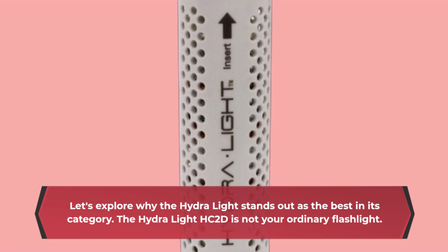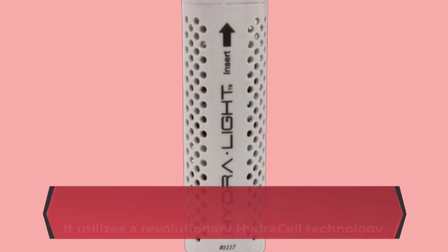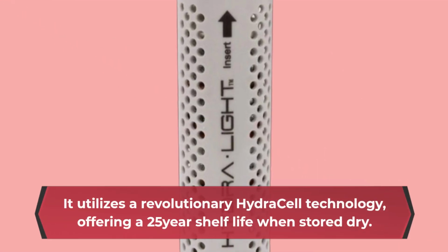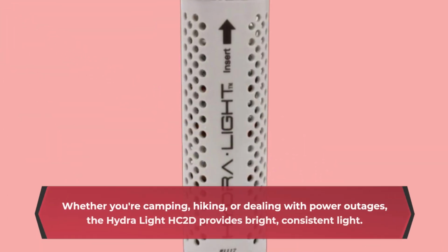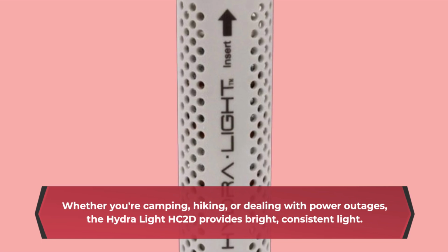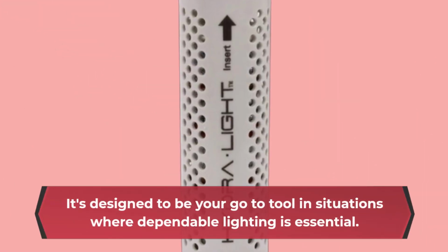The Hydra Light HC2D is not your ordinary flashlight. It utilizes a revolutionary Hydra-Cell technology, offering a 25-year shelf life when stored dry. This means you have a reliable source of light whenever and wherever you need it, without worrying about batteries. Whether you're camping, hiking, or dealing with power outages, the Hydra Light HC2D provides bright, consistent light. It's designed to be your go-to tool in situations where dependable lighting is essential.